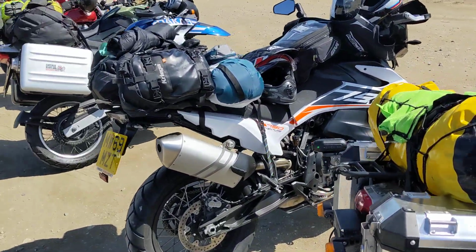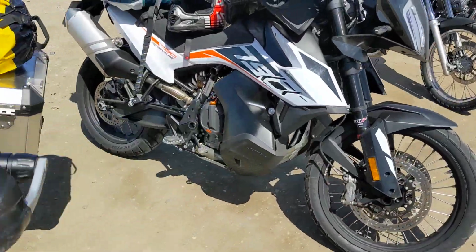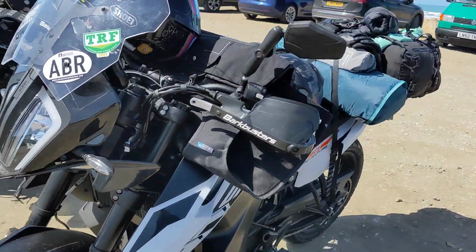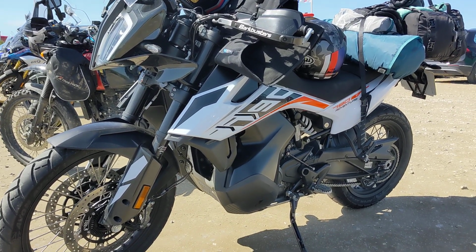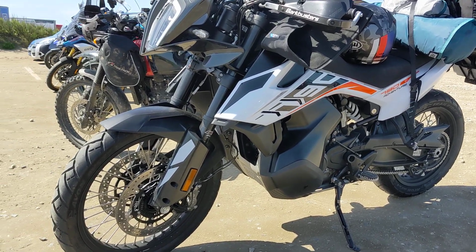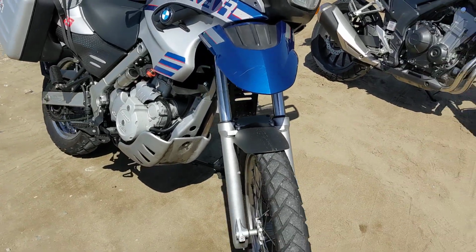Got a 790 Adventure. That is very nice. They're a solid bit of kit, these. Lovely engine. Not everyone's cup of tea with the styling. A bit Marmite, I suppose, but so is every motorbike in a way. Yeah, nice that. We've got an F850 Dakar.